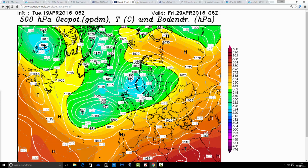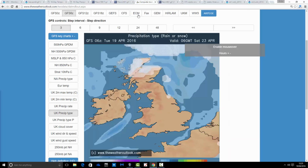We get through to day 10, and we may just be starting to lose the intensity of the blocking a little bit by day 10, Friday the 29th of April. It's still cool though, and this area of low pressure is threatening to bring some quite heavy rain through the country. This is just before the May Day bank holiday weekend. Of course, I'll be updating the May Day bank holiday weekend forecast. The second update will be this evening.